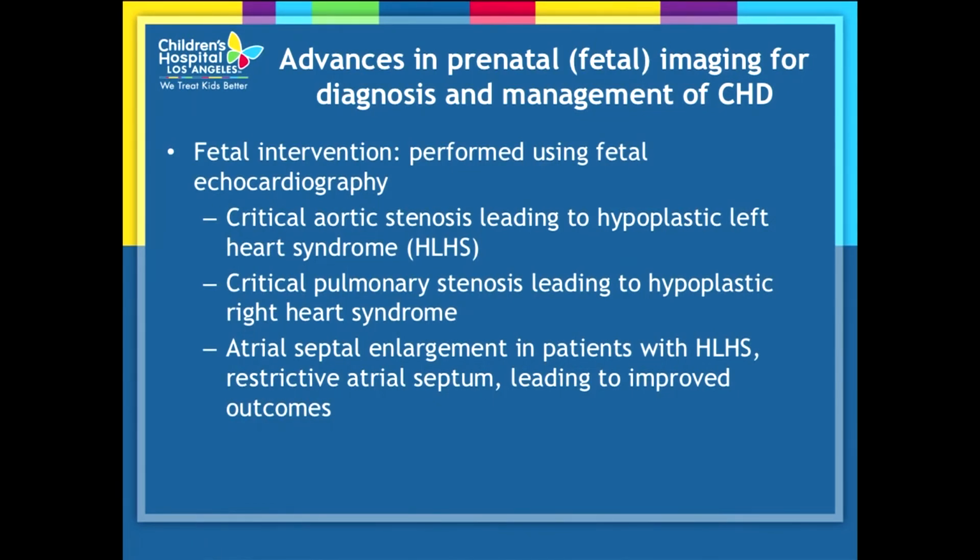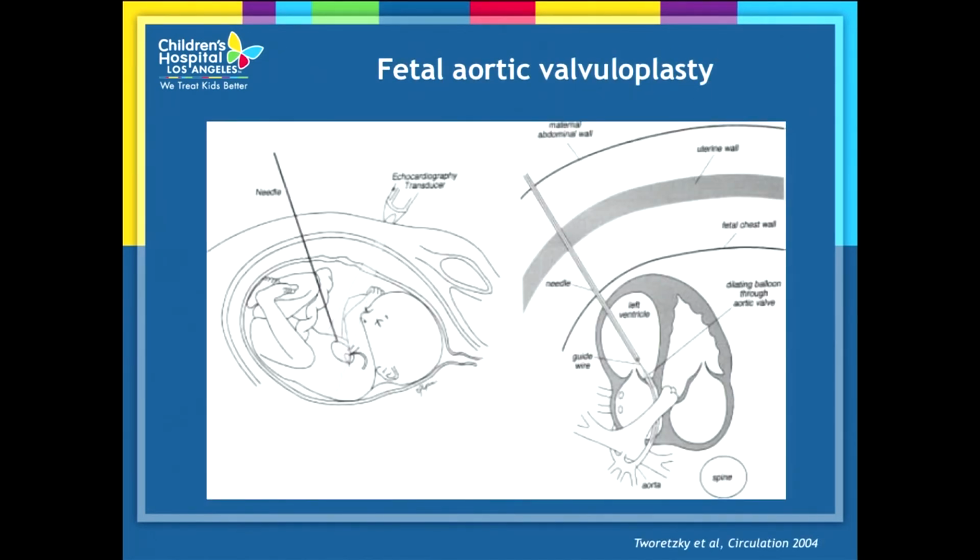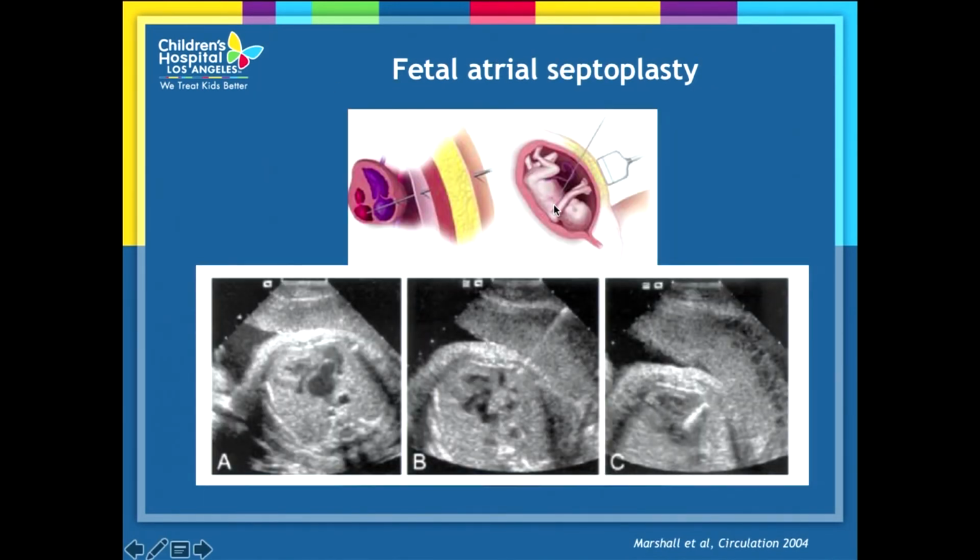Fetal intervention performed using fetal echocardiography. I don't know if anybody does that out here in Asia, but fetal intervention is something that I'm still not sure is really going to be effective. But critical aortic stenosis, critical pulmonary stenosis, and atrial septal enlargement with hypoplastic left heart syndrome are all areas in which we're trying to do fetal interventions that are only made possible by fetal imaging with a high-resolution echo. And just showing a few things that people are doing, this is a dilation of the fetal aortic valve here in utero, and also trying to open up the atrial septum.